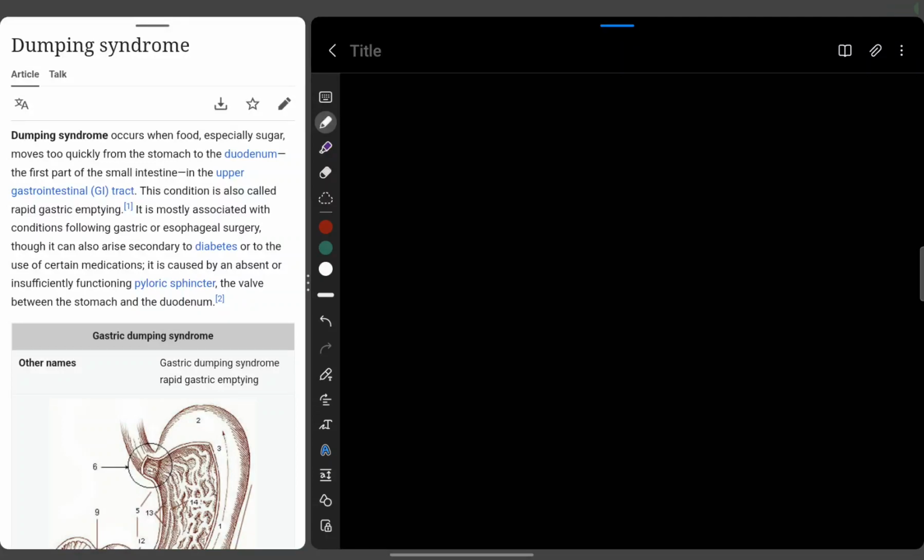Today we will see the dumping syndrome. What is the dumping syndrome? Dumping syndrome is actually if you are eating the sugar rich diet.